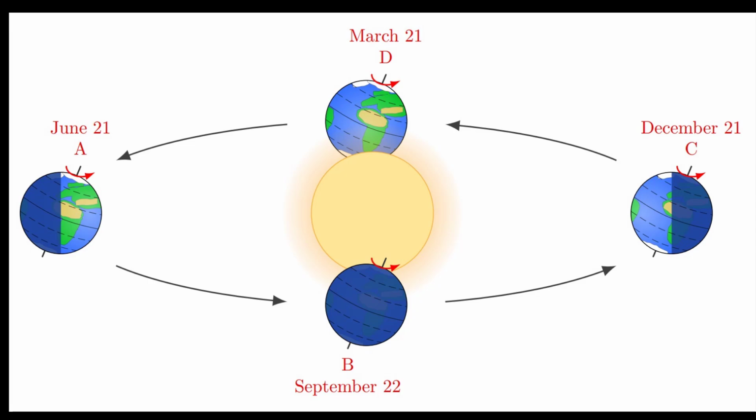So when a hemisphere is tilted towards the sun, it's summertime there. Bingo. That hemisphere gets more direct sunlight, leading to warmer temps and longer days. The other hemisphere, it's tilted away, so it's winter there, cooler and with shorter days. Okay, makes sense. But what about all those terms we hear, equinoxes and solstices? What are those exactly? Those are like milestones in Earth's journey around the sun. They mark specific points where the tilt has a really noticeable effect. Okay, break it down for me.